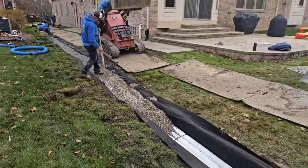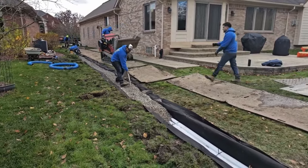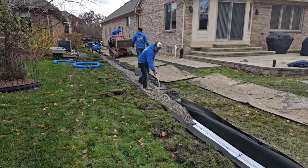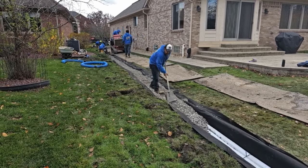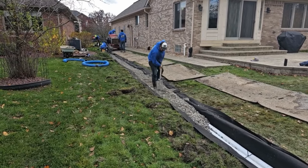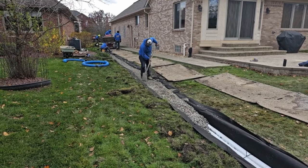We hauled all the dirt away. We're not putting any of the dirt back in. I can't put enough emphasis on that. These houses have automatic sprinklers. We cut the turf grass out with a ton of what right now is mud, but you know, it's root and dirt on the back of the sod. So the turf grass won't have any problem growing on this French drain system.